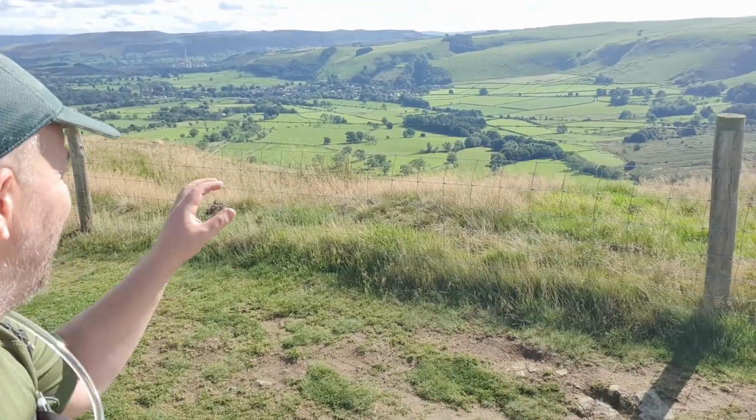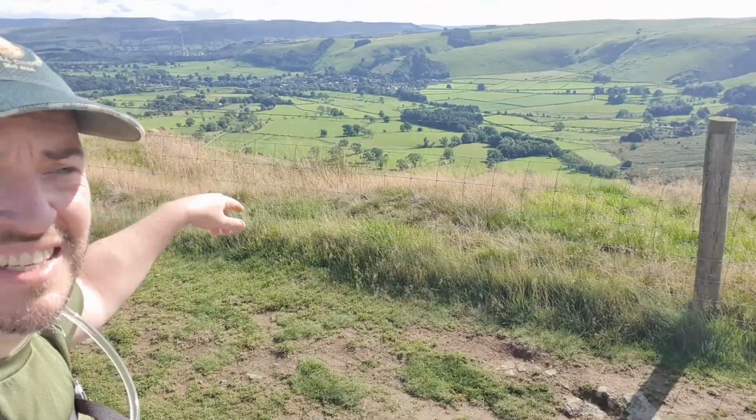into Castleton in the distance. So it was the crossing point for the coffin route. Slightly morbid, but that's what it was. Just on the final approach to Mam Tor now. Oh, I'm enjoying this walk.